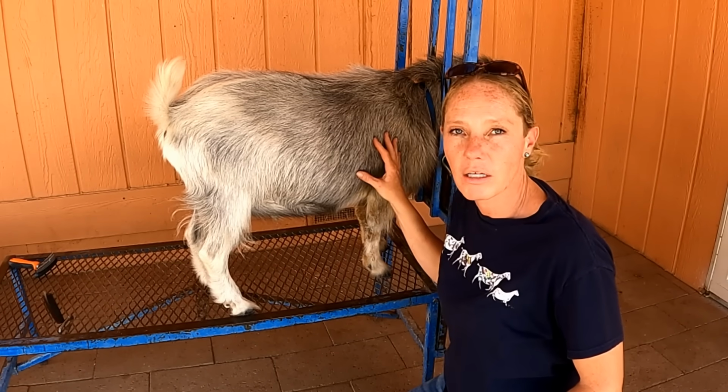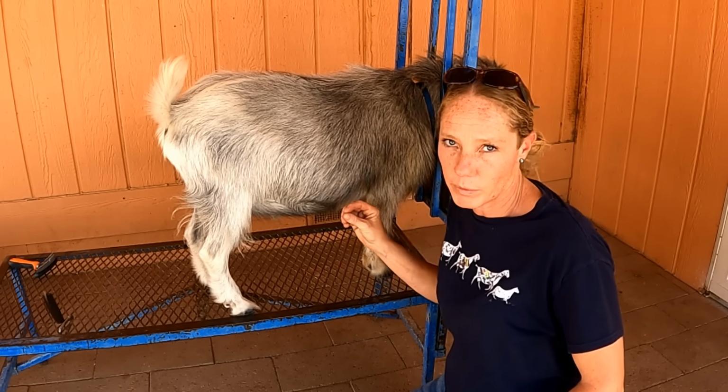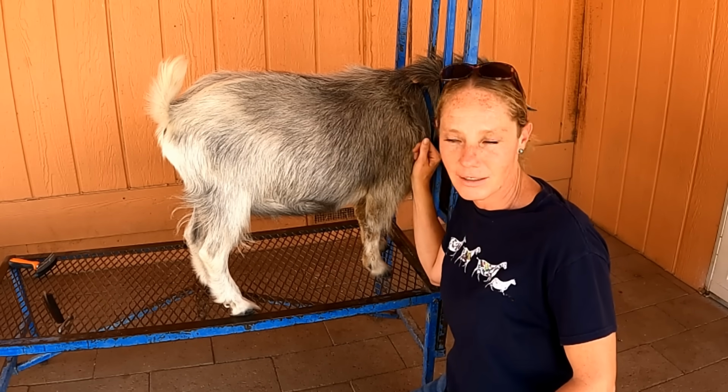So there's a few different spots you can actually choose from to collect the hairs for the DNA samples. Now it's going to be the areas where the hairs are the longest, the thickest, the prettiest.